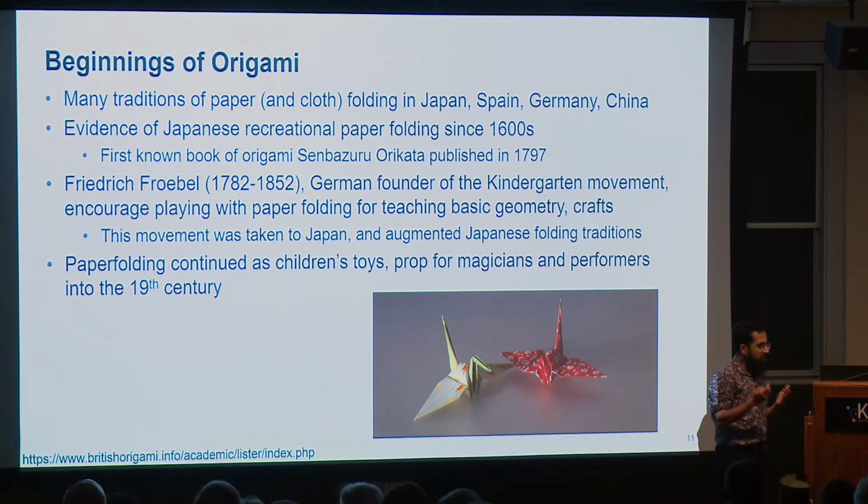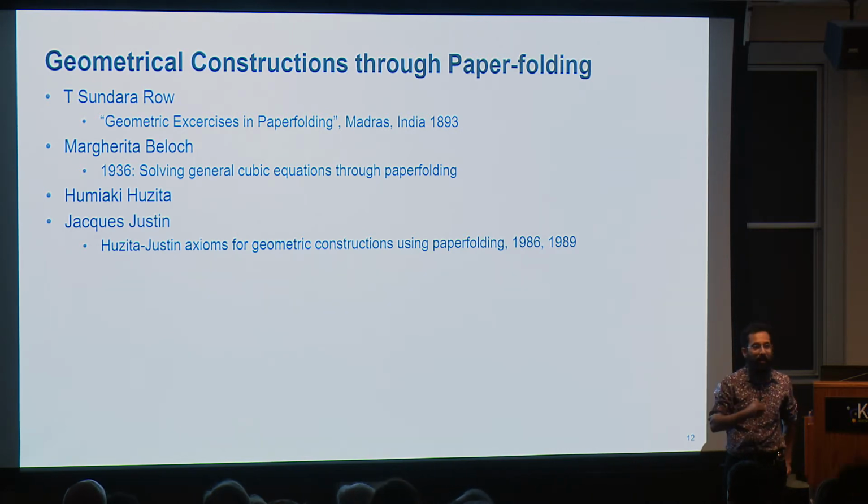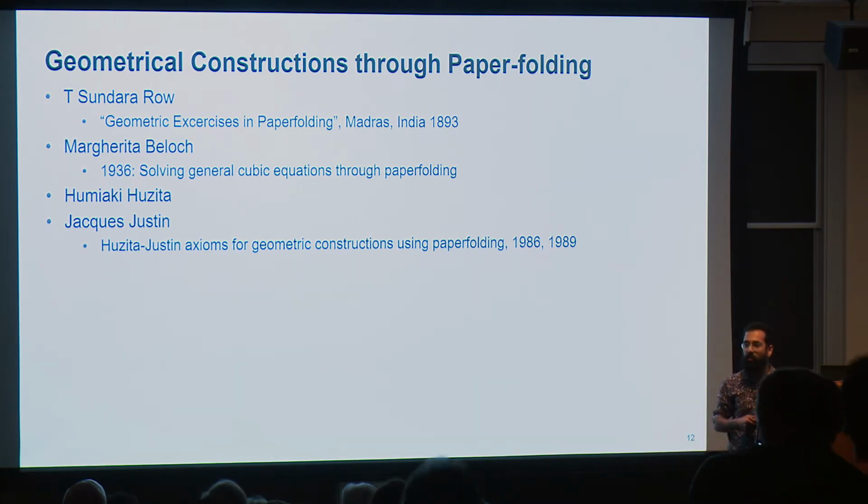The first people to start thinking about paper folding in a mathematical sense was actually this Indian educator who was working in Madras, India in 1893. He wrote this book called Geometric Exercises in Paper Folding. And this was a book about how to discover things about Euclidean geometry, things about geometric constructions, but through paper folding. I think everybody has thought about or read about geometric constructions through compass and straight edges, but it turns out you can actually do a lot of those types of constructions using paper folding.